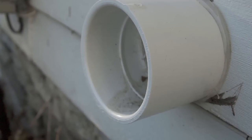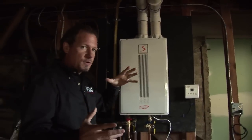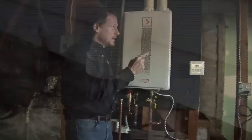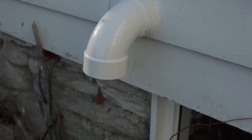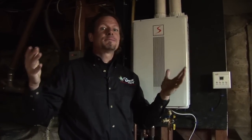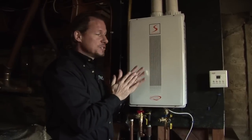We can also see that we have PVC intake and PVC exhaust, and these pipes go directly to the outside. Instead of taking air for combustion from inside the basement or inside your home, and running it up a chimney, it takes that combustion air from outside. So we don't create any vacuum inside the building that has to be made up by outside air leaking in because we have dedicated combustion air coming in.